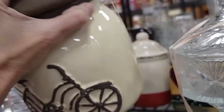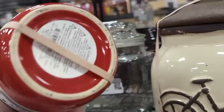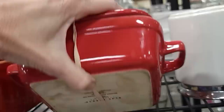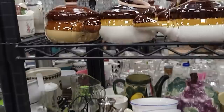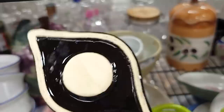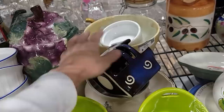$9.99. See, what are you behind there? Heartfelt wishes, sweet things in life. Are you somebody? Nope, you are not. We got some more of the Le Creuset wannabes. Yeah, this is Blue Harbor. Oh, that's a big heavy piece. That is De Silva. Don't know that brand either. Very big and heavy and something I don't want to deal with right now. What are you? What is that, guys? I don't know what that would hold. I'm a little puzzled.